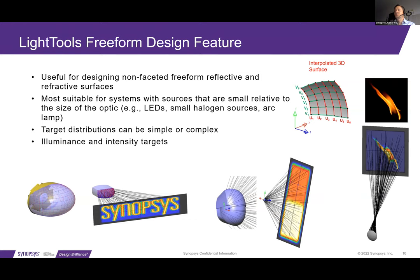So what we provide is a method where we can control a cloud of points that are located on a specific UV coordinate system. And each of these points can be changed in X, Y, and Z direction. And we can calculate these lenses to get an arbitrary or very complicated light distribution. Okay, and this works especially for small light sources, and it works for illuminance targets and intensity targets. So also in the far field, this application is useful.